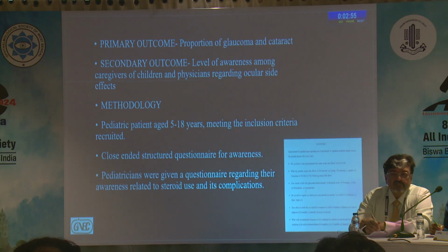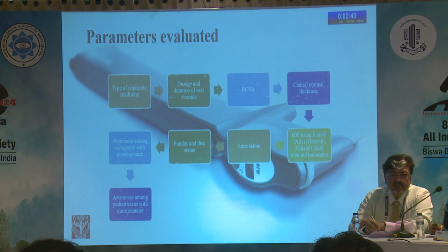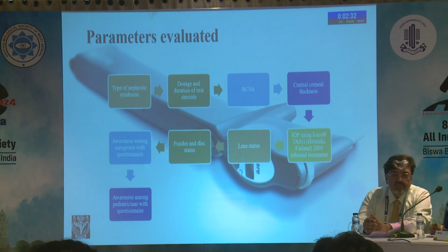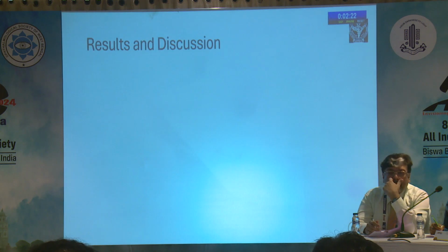So we included the children, we did some evaluation, and a closed-ended structured questionnaire for awareness was administered for both caregivers as well as the pediatricians. The parameters evaluated were type of nephrotic syndrome, the doses and duration of oral steroids that were used, best corrected visual acuity, CCT corrected intraocular pressure using an iCare rebound tonometer, with lens status and fundus and disc status. And with the questionnaire, we assessed the level of awareness among caregivers as well as the pediatricians.